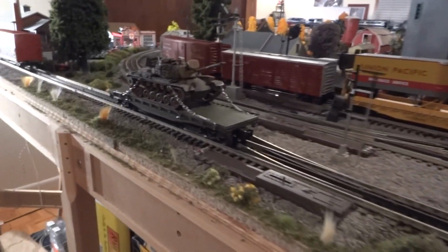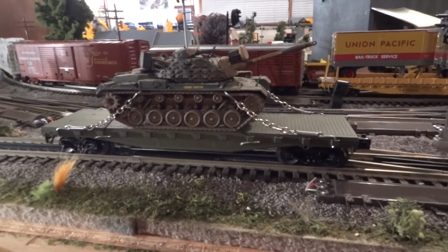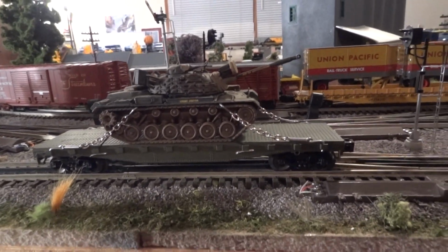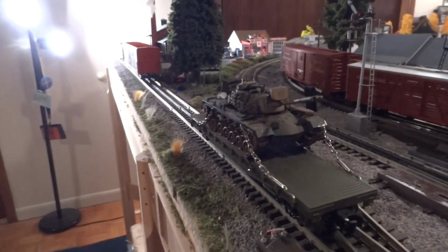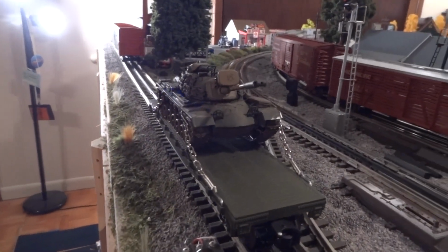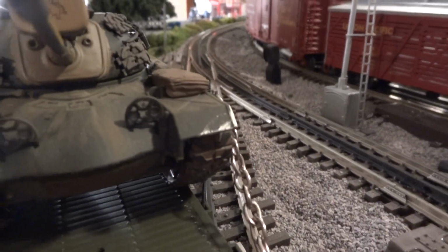And lastly, with the rolling stock, is this piece right here, which I was able to find at one of my local hobby shops. It is a custom-built tank and flat car. The flat car is Lionel, but the tank is a model which the gentleman who built it detailed and weathered. I'll get in pretty close so you can see. It looks like there's a little battle damage right here.